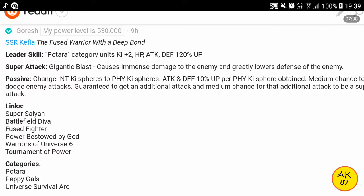She's not gonna link very well with other units, but all you really need is that the key plus 3 from the lead and the Fuse Fighter, she's gonna link incredibly well with anyone. With any Fuse Fighter. So you can put Vegito Blue or Super Vegito or Goku Black next to her, and she's gonna do incredibly well.